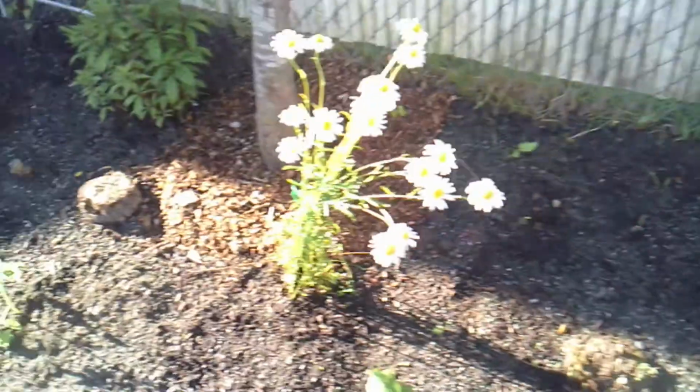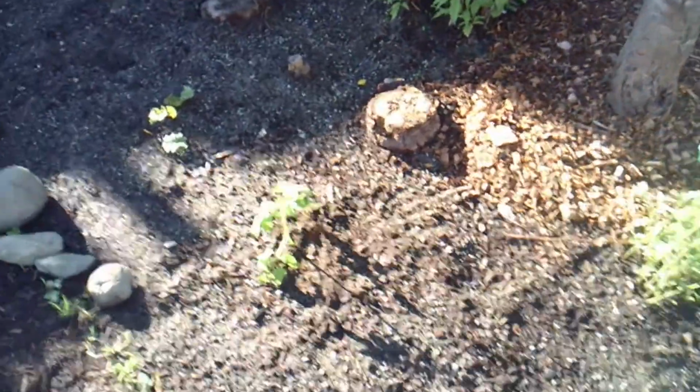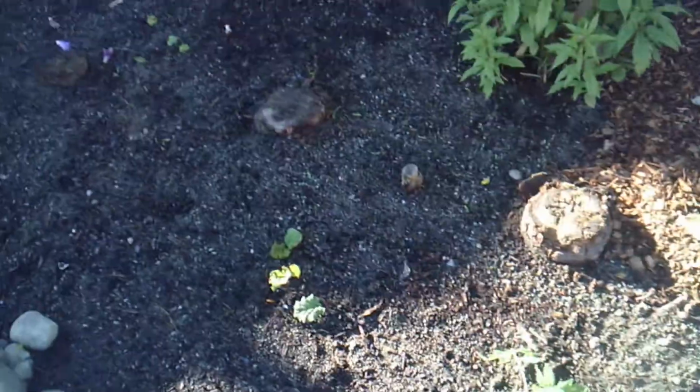Up through here, planted a random tomato plant that had volunteered itself. So nothing else is sprouting here. This is where I've got the alpine strawberry seeds planted, so hopefully they start sprouting.